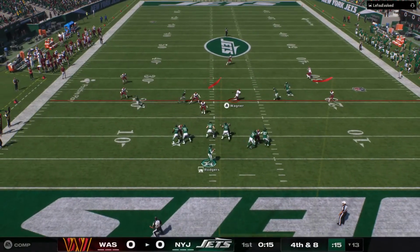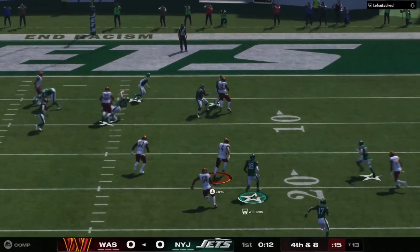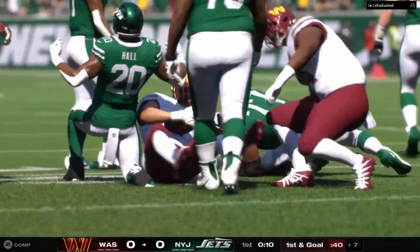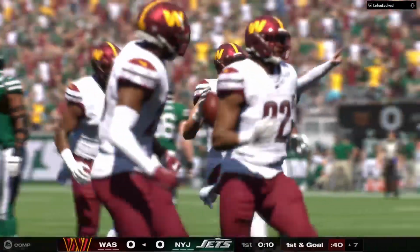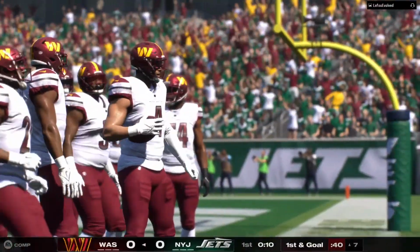Rodgers going to go on 4th down. Into heavy traffic, and it's intercepted. And he'll be brought down around the 7-yard line. They had him back deep, got the interception, and now they start inside the 10.